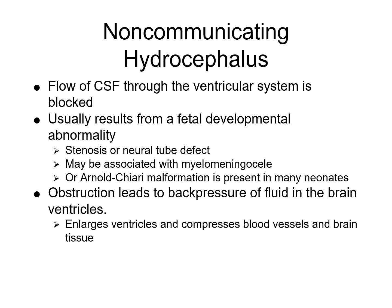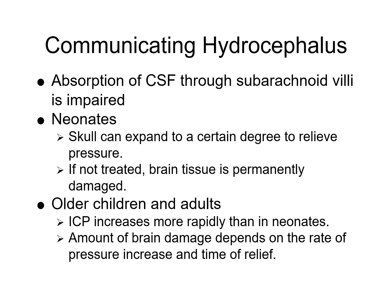The obstruction causes an increase in back pressure of the fluid in the ventricles of the brain, dilating or enlarging the ventricles and compressing the blood vessels and the brain tissue. In communicating hydrocephalus, the absorption of cerebrospinal fluid through subarachnoid villi is impaired, causing increased pressure of cerebrospinal fluid in the system. In neonates, the skull expands to some degree and relieves the pressure. Again, if not treated quickly, the brain tissue is permanently damaged.